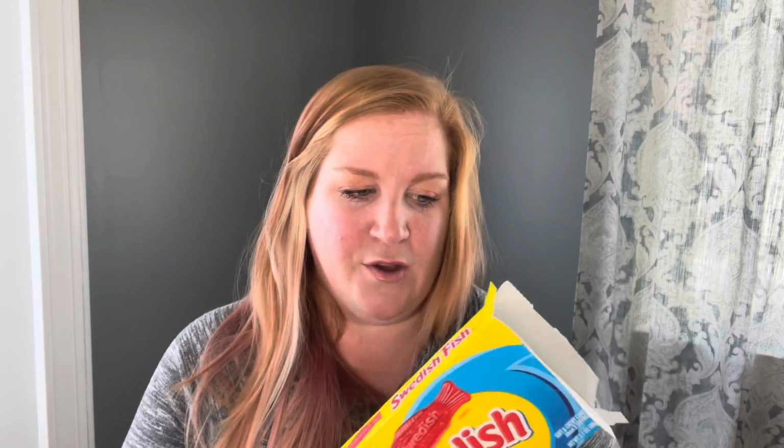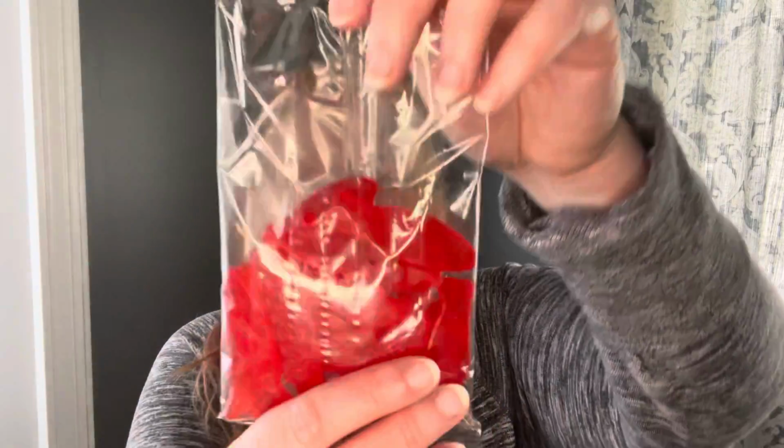So Swedish fish were actually produced by a Swedish company called Malaco, and they were developed in the 1950s specifically to break into the North American market. So the US and Canada, Malaco wanted to break into this market, and so they produced this, and it's called Swedish fish because the Swedes eat a lot of fish and they're Swedish. So it made sense. So these are the bigger ones.